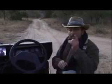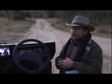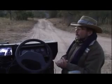And I'm just looking at tracks. There's been a lot of hyena activity. It looks like hyena were running up and down here on the open area quite a bit last night as well, and they must have been chasing something.